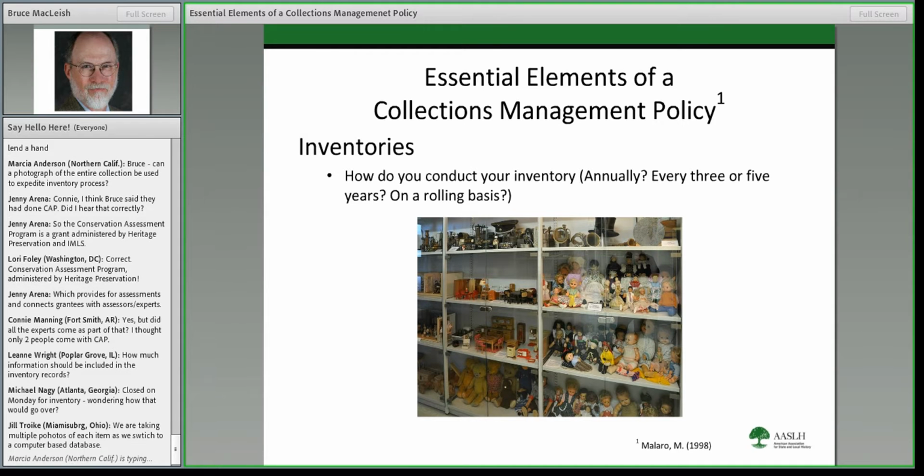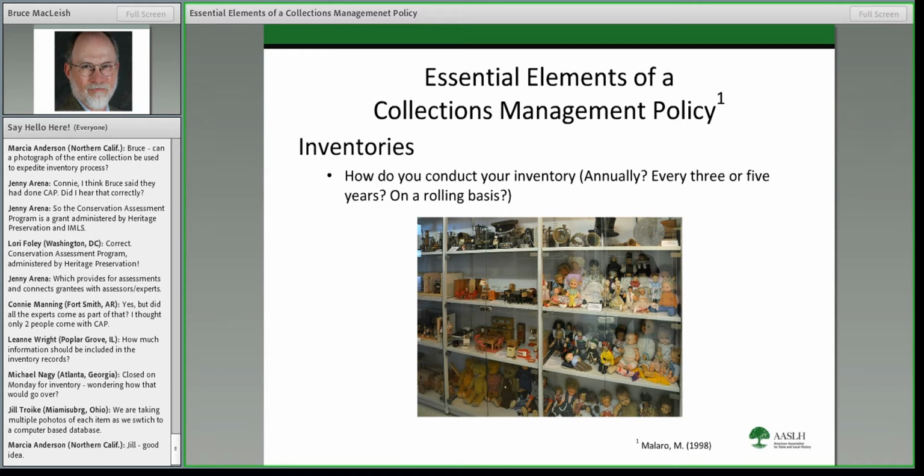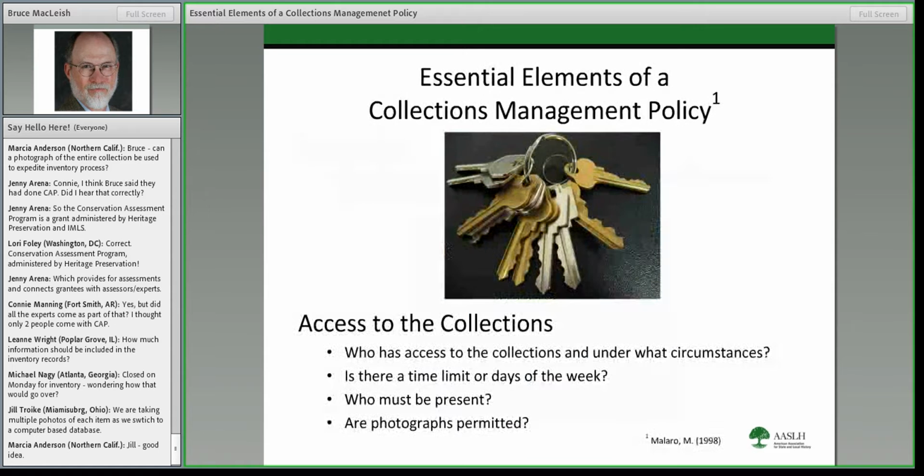So, and don't forget, you will definitely want to include in the inventory section of the policy information for how you will document missing objects if and when something comes up missing. And if you don't note anything that's missing, tell everybody you know, because I've never heard of such a thing in a museum. But there may be one out there someplace. So wouldn't that be great?